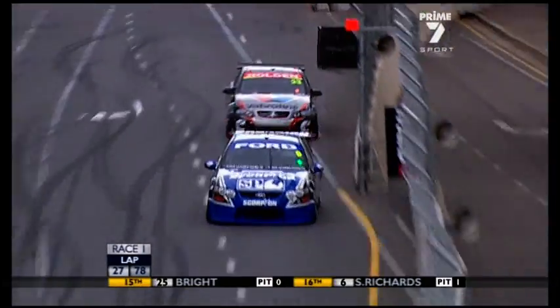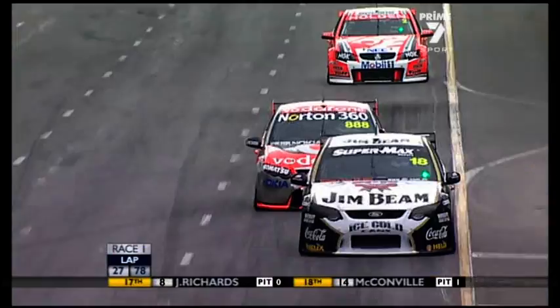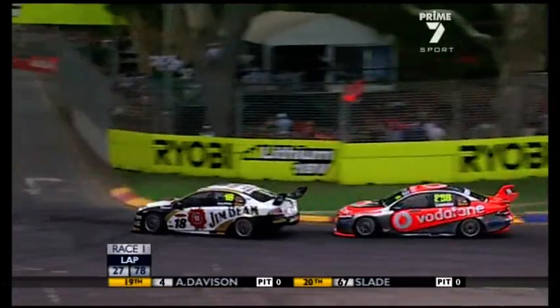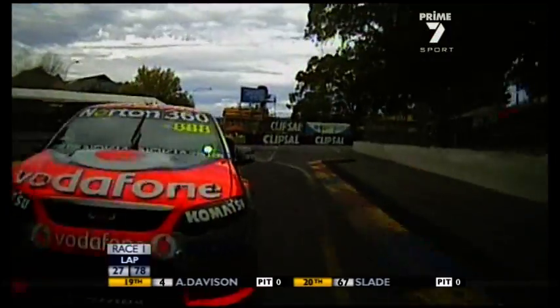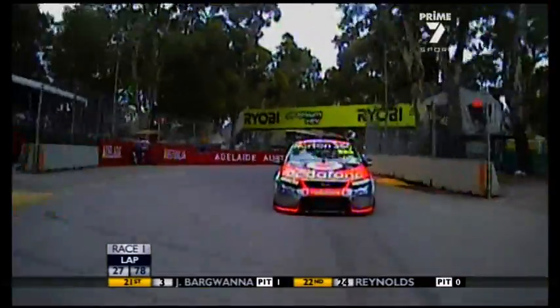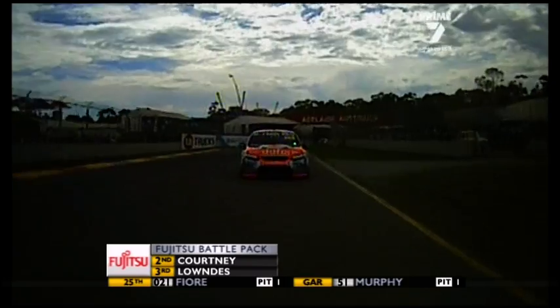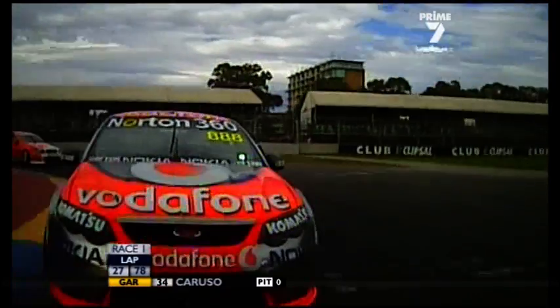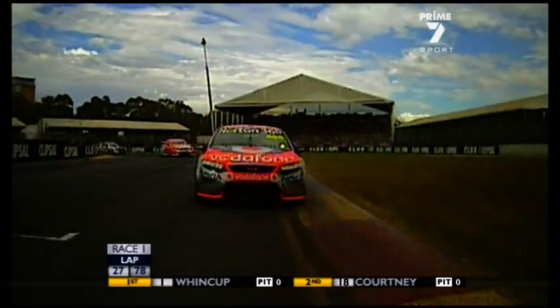Cork in the bottle. Also a bit puzzled by, and I might have jumped over a point here, that Jason Richards has dropped down the order a little bit. I mean, obviously there was that thing that we saw a bit earlier where he was a bit mixed up in the Michael Caruso incident, but for a fellow that qualified where he did inside the top 10, 8th, he's now languishing down in 17th, so there might be a little bit to unravel there. Now, Lowndes has recovered, and as we said before, settled things down. Now he's having another nibble on the back of James Courtney.